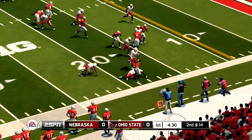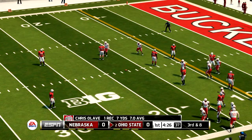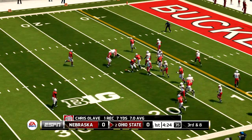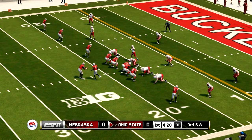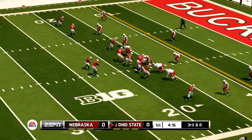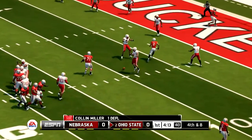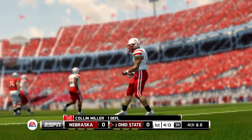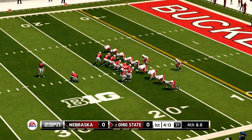Quick pass. And he's tackled around the 17-yard line. Number 7 brings him down at the 17-yard line. That'll bring up 3rd and 8. Throws it, watch out. Oh, almost had a pick. It can be tough making a play on the ball sometimes, but that's probably a pick he should have made.